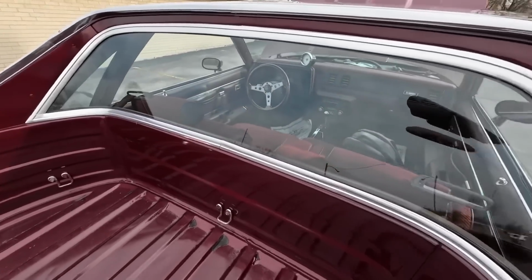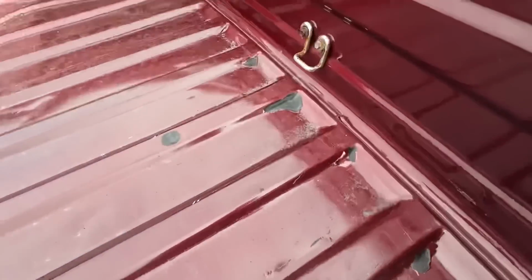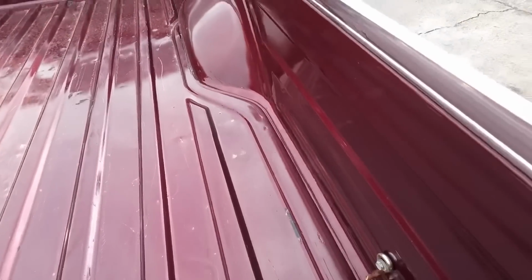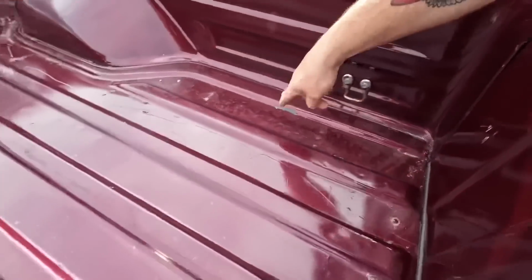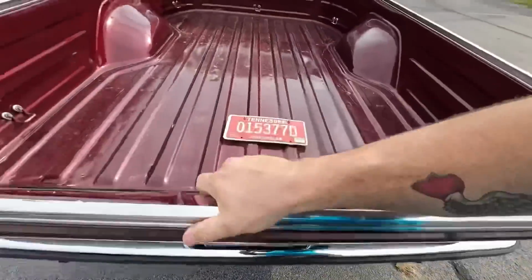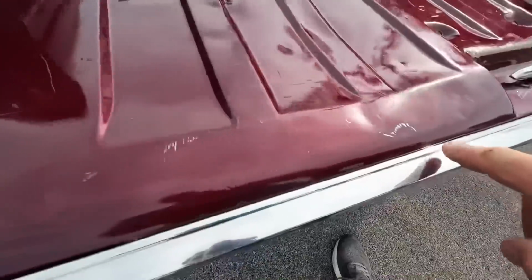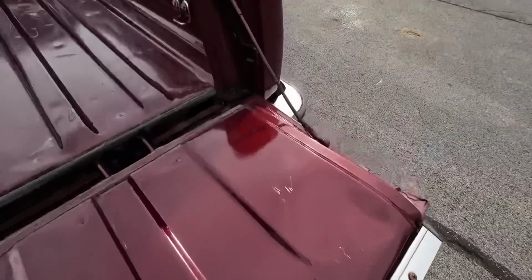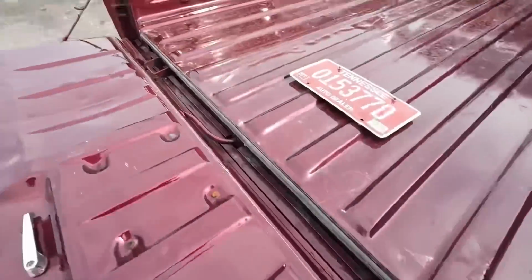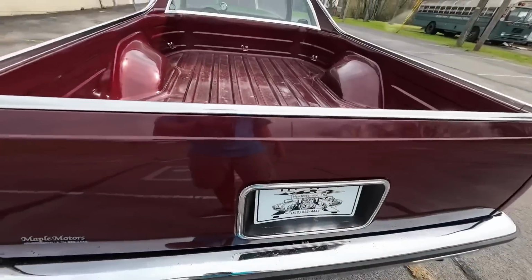Your back window looks pretty good. Down in the actual bed, it's got some chips in the paint. Chips down in there, little scratches. I mean, it is a truck bed. You open the tailgate from the inside, drop her down. Light little scuffs. Coming back up with it. And it shuts pretty good.